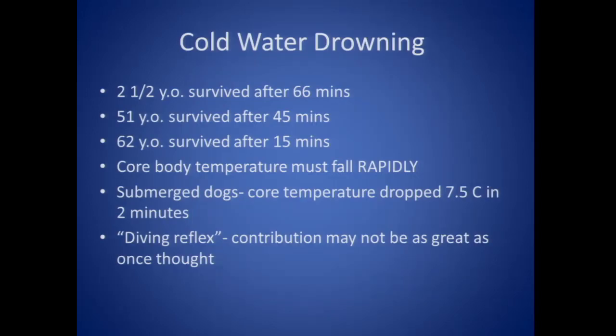Cold water drownings. A word about cold water drownings, because this is important, especially around here. These are case reports. A 2.5-year-old survived after 66 minutes of being underwater. A 51-year-old survived after 45 minutes, and a 62-year-old survived after 15 minutes of being underwater, and they had a good neurologic outcome.